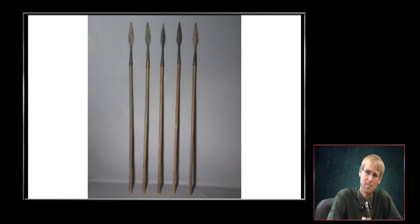And it was a weapon of choice at the time. Again, easily made. Material was in abundance. You didn't have guns yet and things like that. So this was just the weapon that the guards would have had. This is a very common weapon that was used in combat throughout history.